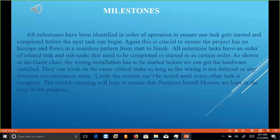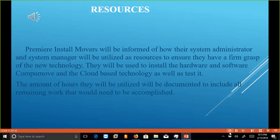To you, Mantas. Okay, so we'll talk a little bit about resources. Premier Install Movers will be informed of how their system administrator and system managers will be utilized. We want to make sure they have a good grasp on the new technology we're going to be providing them. They'll be used to install hardware and software, CompuMove, and the cloud-based technology as well, and also to test. The amount of hours they will be utilized will be documented like all others and included in all remaining work that needs to be accomplished.